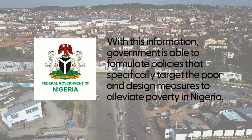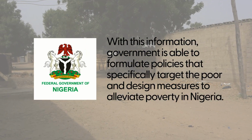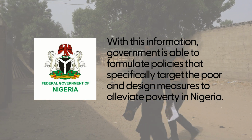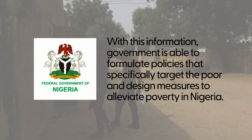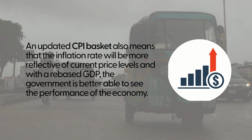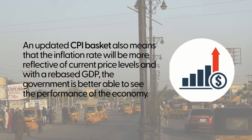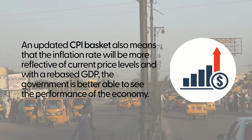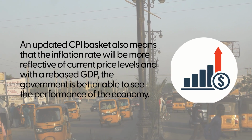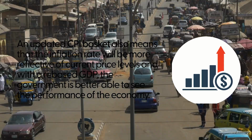With this information, government is able to formulate policies that specifically target the poor and design measures to alleviate poverty in Nigeria. An updated consumer price index basket also means that the inflation rate will be more reflective of current price levels, and with a rebased GDP, the government is better able to see the performance of the economy.